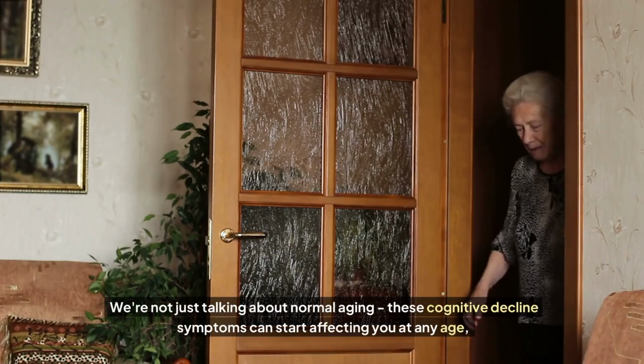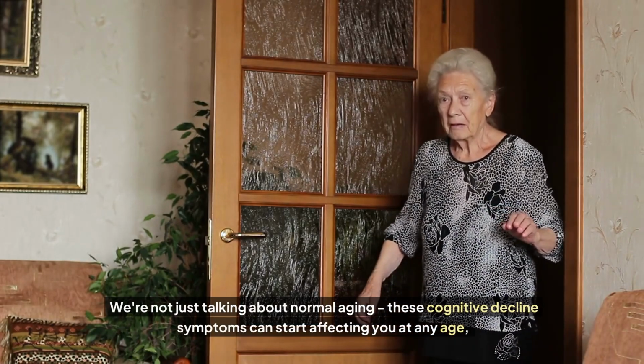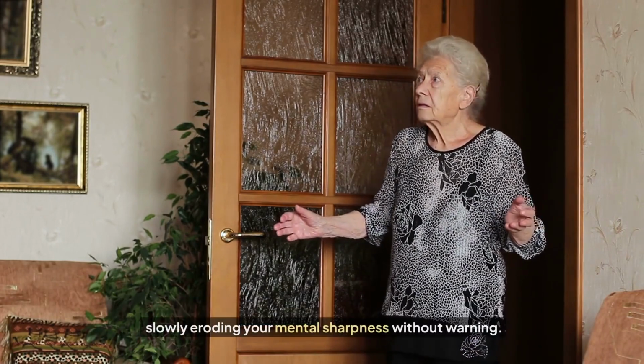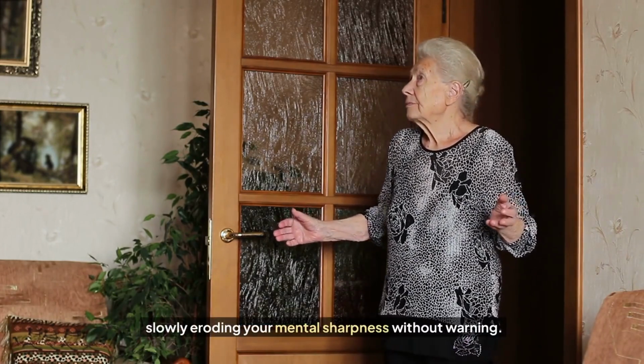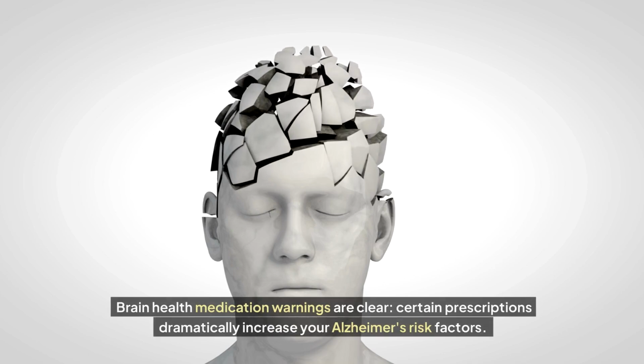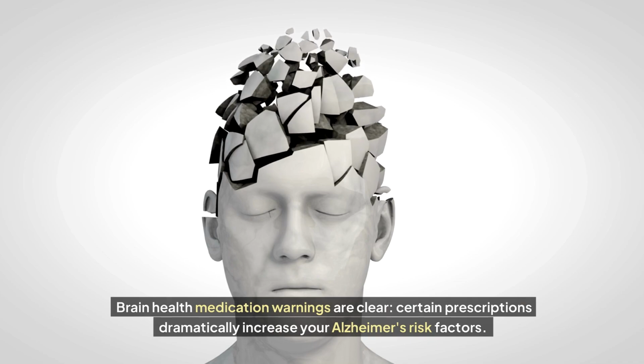We're not just talking about normal aging. These cognitive decline symptoms can start affecting you at any age, slowly eroding your mental sharpness without warning. Brain health medication warnings are clear. Certain prescriptions dramatically increase your Alzheimer's risk factors.